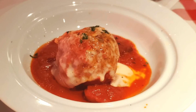We also ordered, I believe you ordered Nana's, what's it called? Nana's Meatball, something like that. It's just one big meatball with sauce and cheese. What'd you think of that? I liked it. It was really good.